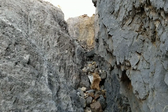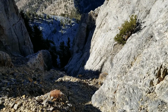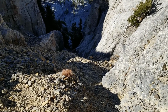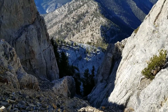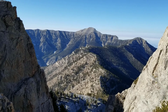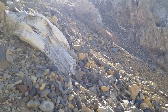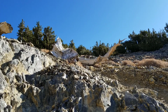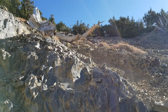Okay, onward. Surprisingly, it's just 5 to 10 minutes of climbing up, and I hugged the rock that you see to the right, both on the way up and on the way down. This is looking down. Beautiful. I love this little V-shaped canyon. It just frames Mount Charleston so beautifully. And after just 5 minutes, you know, here's the summit just ahead. So it's a very easy little canyon to climb up.